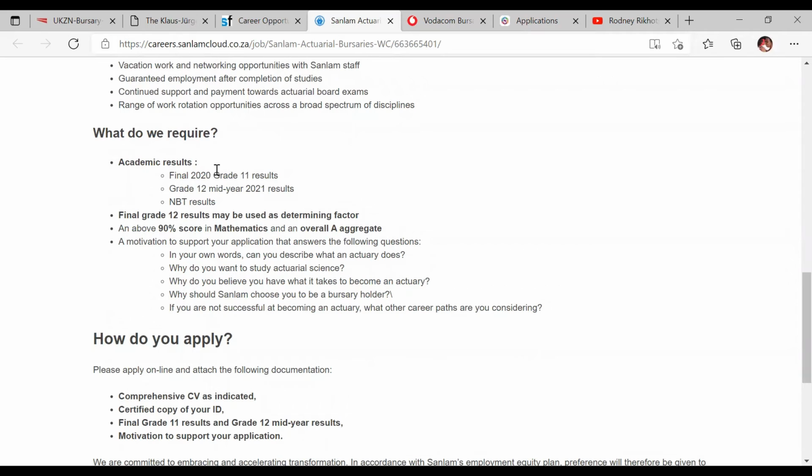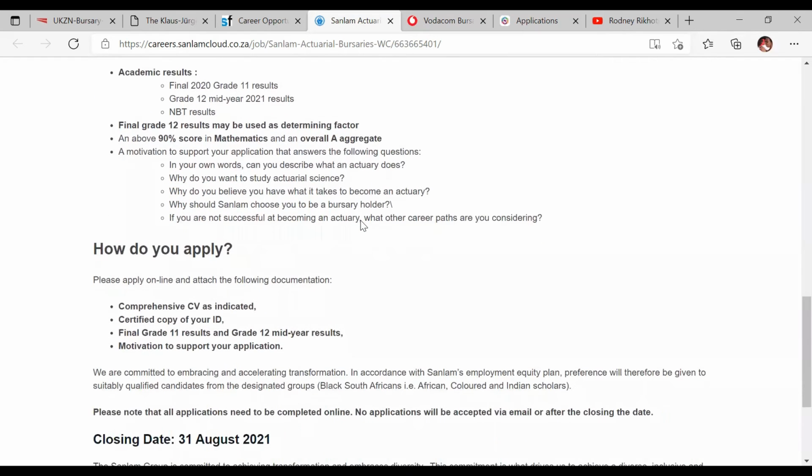So what do we require? Academic results: final 2020 grade 11 results, grade 12 as well. So if you're in grade 12, they're going to need your results. And also the NBT, the National Benchmarking Test, yes. They're going to need those results if you have done that. Final grade 12 results may be used as a determining factor. So for this one, guys, you need to work very hard.